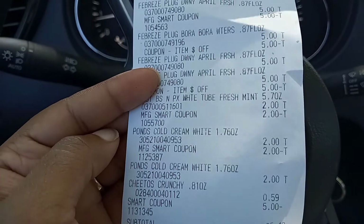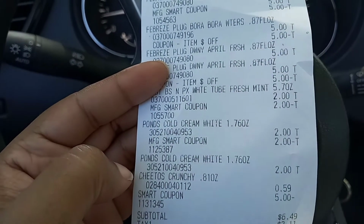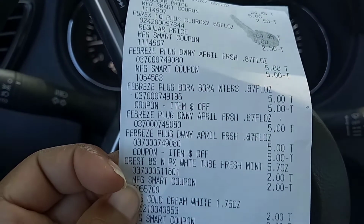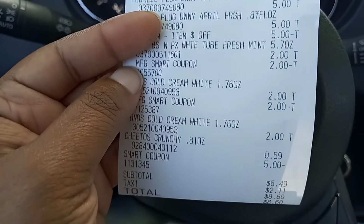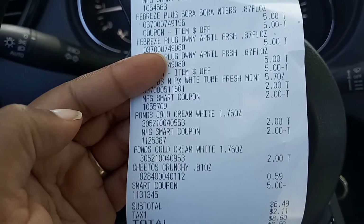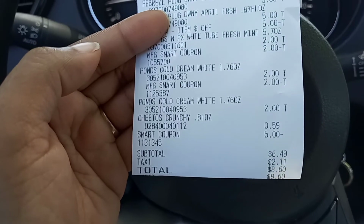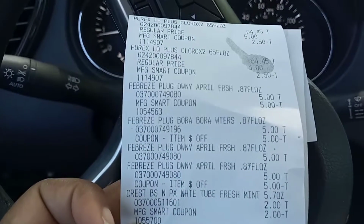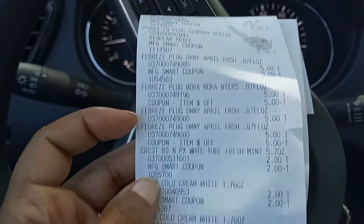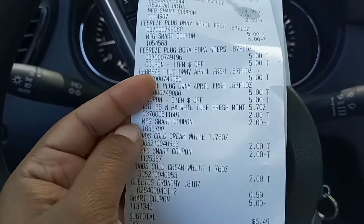So that's probably why I had to add, see those Cheetos down there? I had to add those Cheetos because I wasn't quite at $25 after those 2 paper coupons, the buy one get one free for the Febreze plugins, came off. I wasn't quite at 25, so I had to add that 59-cent Cheeto bag. But anyway, that's still awesome. It was still awesome because I paid only $6.49 before tax. And the crazy thing is, it's like I really only paid for the one Febreze for $5. Awesome. After tax, $8.60. So the first transaction went beautifully.